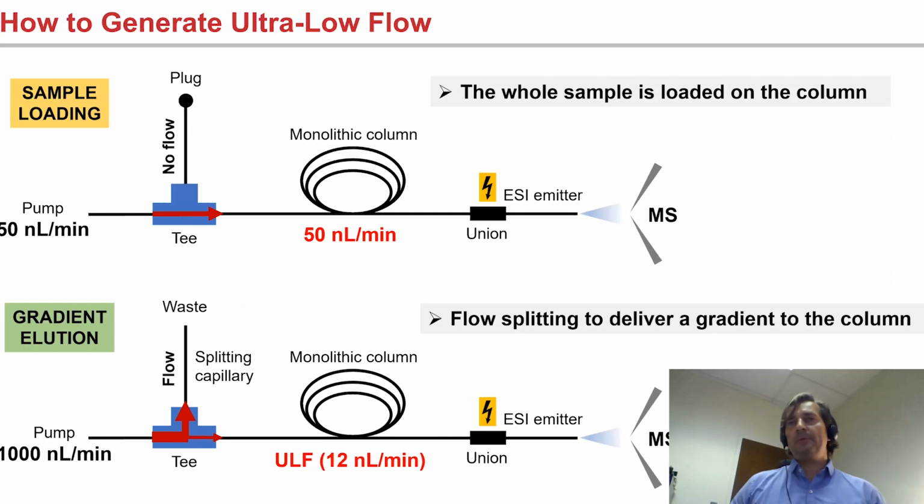So the setup is pretty simple. We are using regular Dionex LC systems, normal autosamplers, with minor modifications. We just put a plug here and a T, which allows us to load our monolithic columns, which are 20 micron ID, at low flow rates directly on the column, without using any SPE or trapping columns. And of course, there is a trade-off in time. It takes about 60 minutes, typically 60 plus minutes, depending on the sample volume, to load the sample on the column. Then we use this line as a splitting capillary and run our normal ultra-low flow LC separations at the desired flow rate.